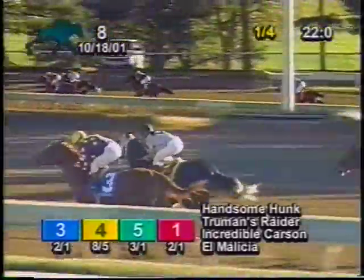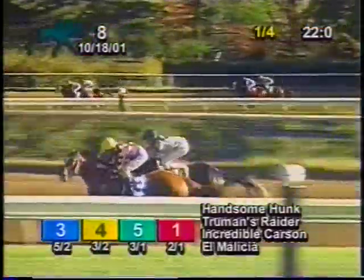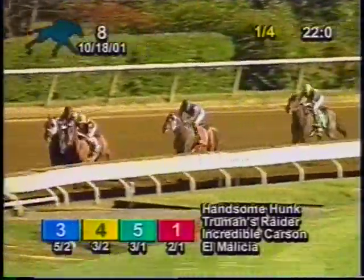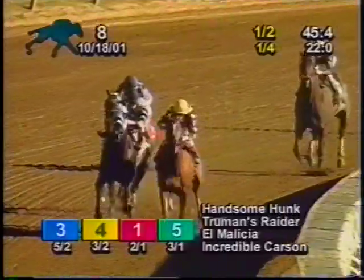Heading onto the far turn, Handsome Hunk leads it over toward the rail by a neck. Truman's Raider second by 3. Incredible Carson suddenly dropping back from that battle. El Malicia hugs the rail, moves up into third, now within 3 lengths of the top 2 coming to the quarter pole. And Handsome Hunk still leads Truman's Raider, but only by three-parts of a length. And El Malicia tries to reel them in, moving off the far turn. They got the half in 45 and 4.